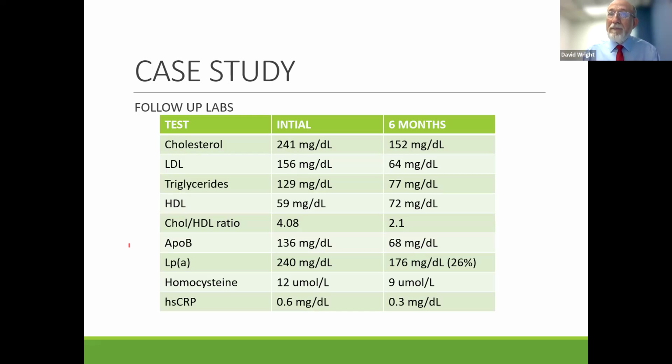His lipoprotein A, a 26% reduction in that is great. His homocysteine is now normal. And you know what I mentioned about his C-reactive protein being normal? Well, guess what? He was having some inflammation. We lowered his HSCRP by helping to address some of the root causes of chronic inflammation.